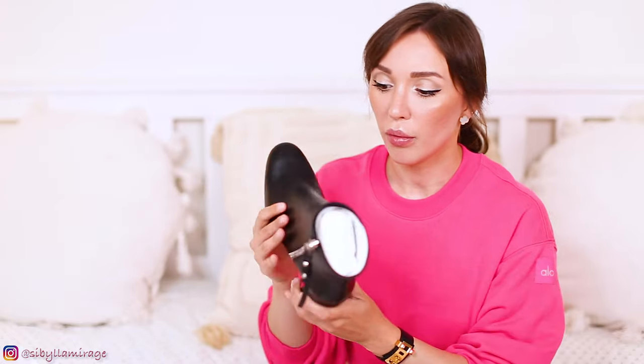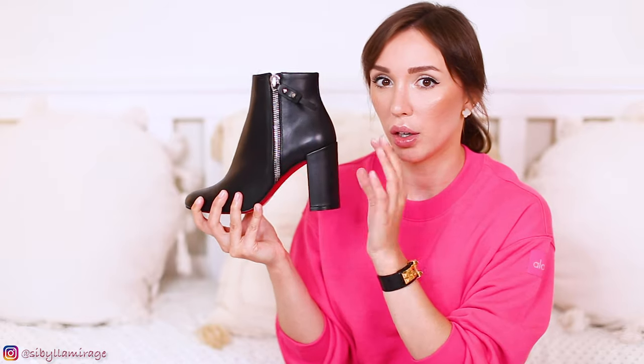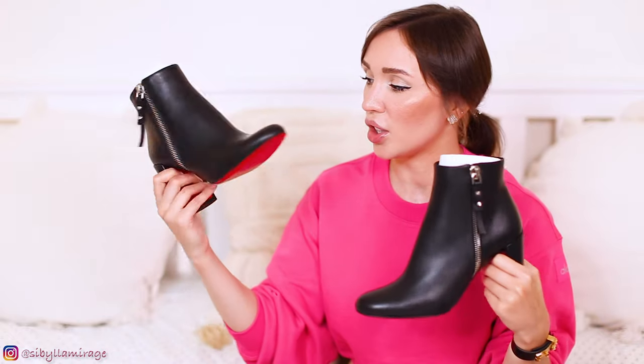That's them. They have a round toe. They kind of remind me of a simple pump. They're very, very comfortable and very soft. They hug your foot like a sock and you do not feel the heel. They look like they're 10 centimeter heel, but they're only 8.5 and they're extremely comfortable. I love them so much because the zipper is on the outside. See, it looks very edgy, but very, very classic. I think I will get a lot of use out of them.